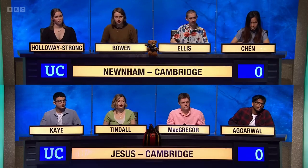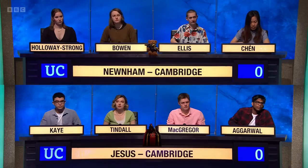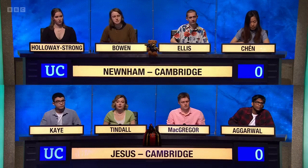What surname links all of these? An English navigator who served the first Tokugawa shogun, an early US first lady and prominent woman of letters, the composer of The Death of Klinghoffer, and the authors of The Plague Dogs and So Long and Thanks for All the Fish. Newnham Ellis. Adams. Adams is correct.